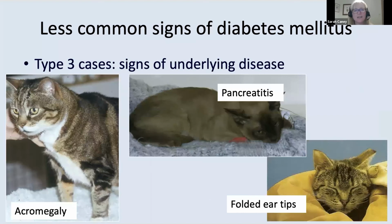And then lastly, in terms of things to look out for, with those underlying conditions in type 3 diabetic cats, we might see other clues. For example, the cat with pancreatitis often is going to feel quite sorry for itself, may be vomiting, may have a sore and tender abdomen, may feel quite depressed, as per the photo shown on this slide here as well.